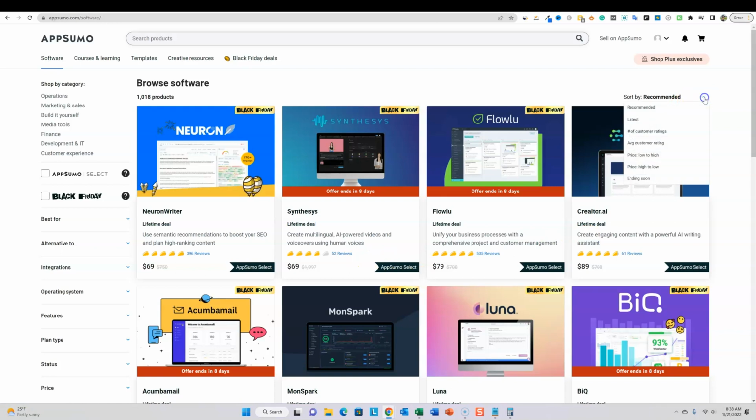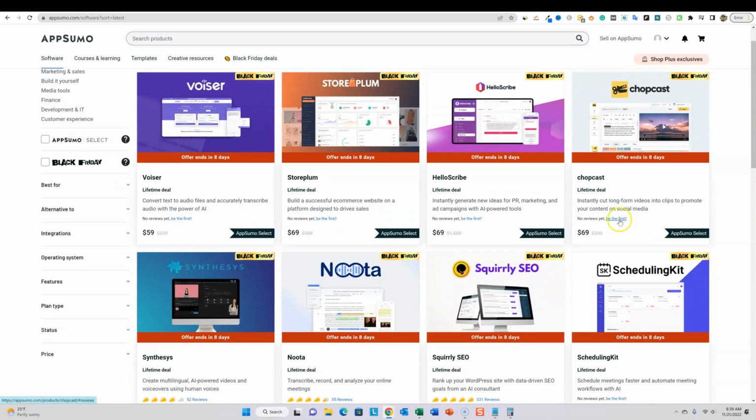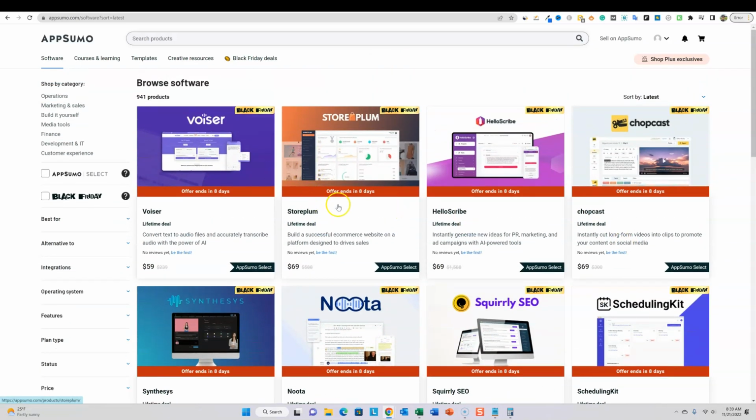You're just going to come over here and you're going to put it under the latest. So under the sort by, you're going to drop down. Instead of recommended, you're going to go to latest. And now here are all the latest softwares that just hit. You probably haven't seen these in a really long time. Some of them have never been on the platform.